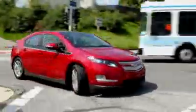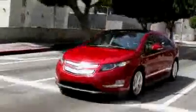Now, the handling is a bit odd. It almost feels like the bottom 6 inches of the car are filled with water. The whole car kind of sloshes in the corners, and you can feel that really low weight, and it's this huge T battery pack. Wow, you can really feel the body roll. And it's a very softly sprung car, so for commuting on the freeway too, it's got a good ride. Chevy's really found the right mix.